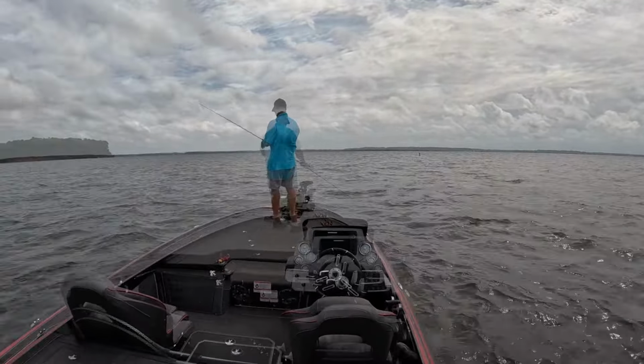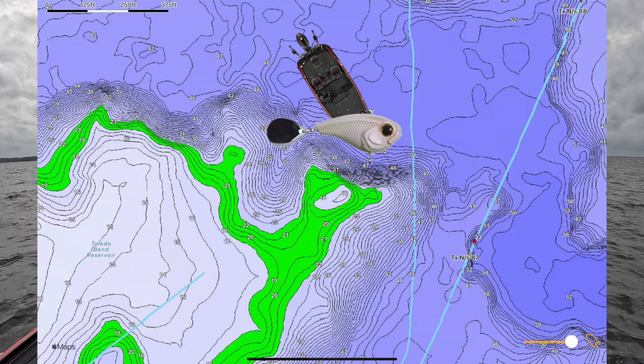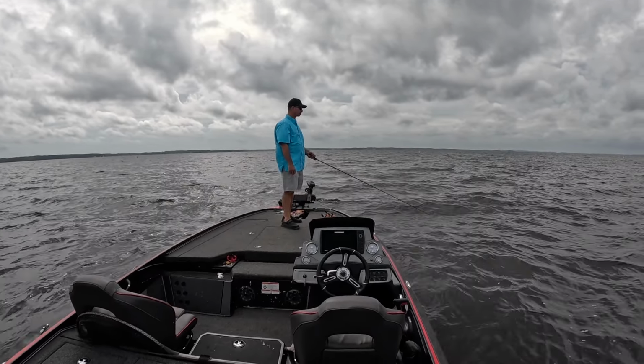So I started off throwing this little tail spinner out there. I had my boat positioned in the deep water, throwing up on top of that ledge and working the bait off, letting it fall out in that deeper water.